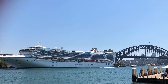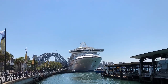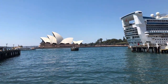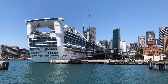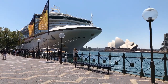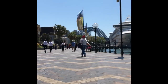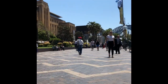Before we set sail, I went around to the other side of the harbour there and got some different views of the Golden Princess, plus the beautiful Opera House, Sydney Opera House. And it was a gorgeous day, so everything just looked magnificent. Now we're just heading down and we're going to go aboard the Golden Princess for our little 2-day trip back down to Melbourne.